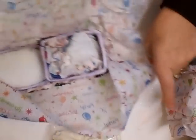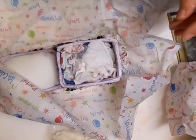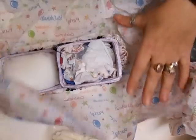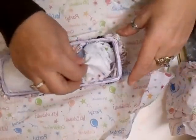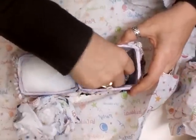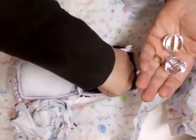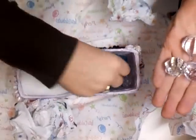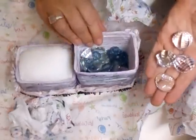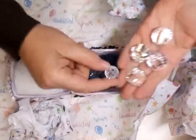Oh, this was what we saw. I saw this. You did a video, didn't you? Oh, look at these. They remind me of those hot air balloons. Look, and she filled it with dewdrops and all sorts. Fantastic. Oh, and there's a blue one there as well, and some smaller beads. Look at those.